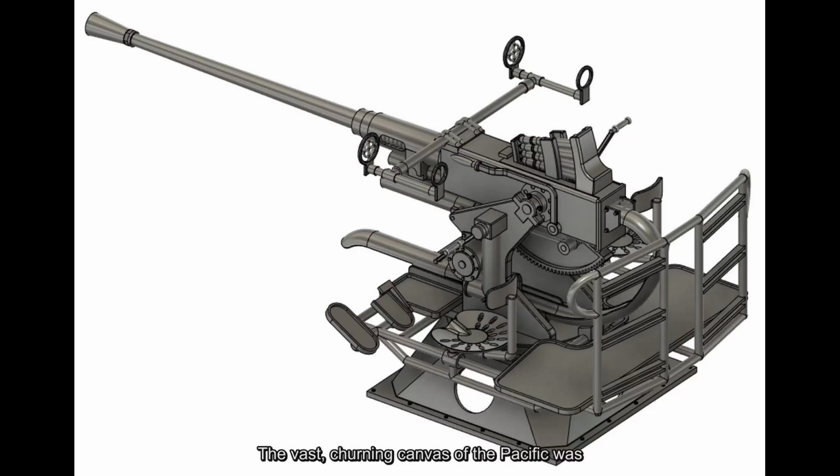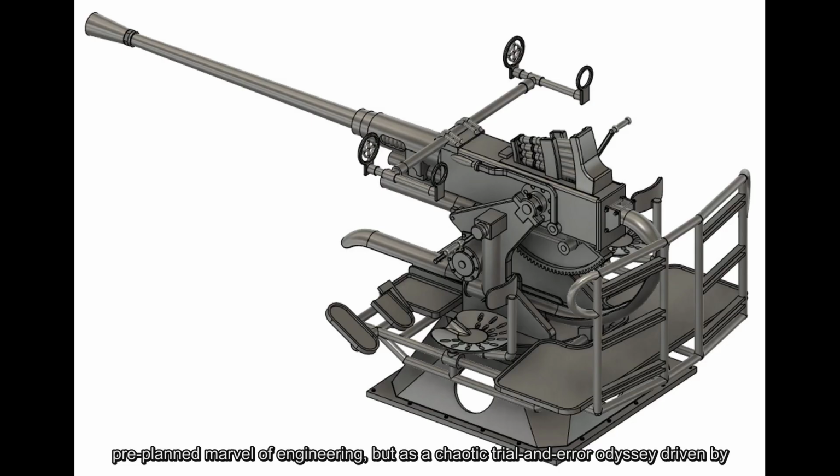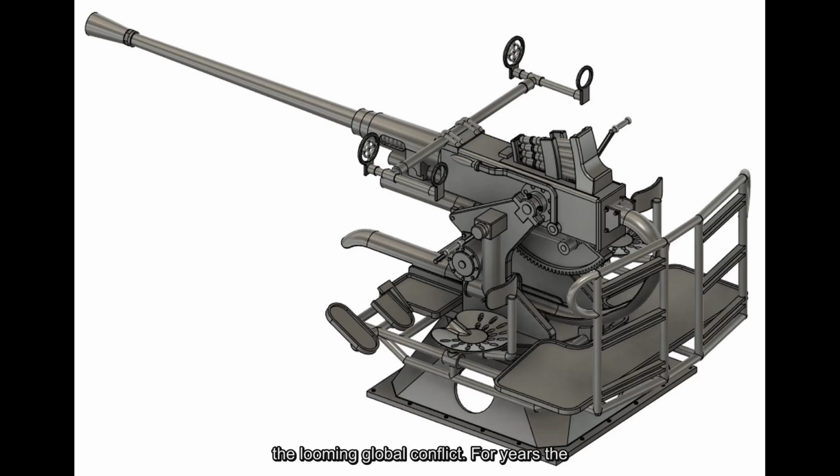The vast, churning canvas of the Pacific was a world away from the drawing boards and test runs of America's nascent naval programs. Yet, as the drumbeats of war echoed across Europe in the late 1930s, a quiet revolution was stirring within the U.S. Navy. The urgent need for high-speed, maneuverable vessels capable of striking with lethal force and vanishing into the night became undeniable. This necessity would accelerate the motor torpedo boat program, the PT boat, not as a smooth, pre-planned marvel of engineering, but as a chaotic trial-and-error odyssey driven by the looming global conflict.